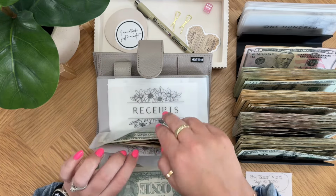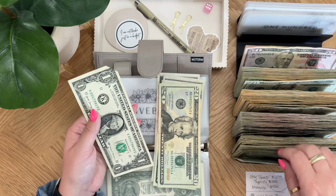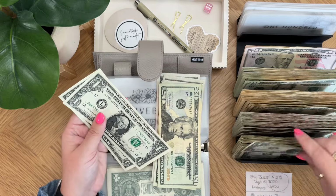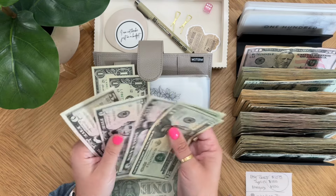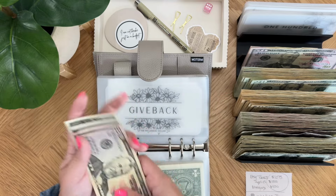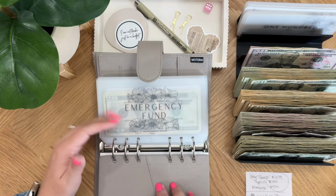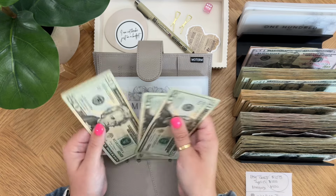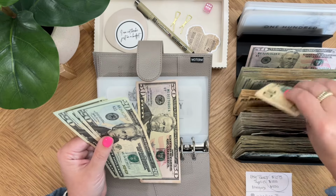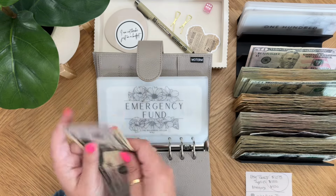And then let's see, give back. I did not pull money from here. So 20, 40, 45, 50, 55, 56, 57. Oh my God, look at that one. We are getting rid of that one. And you know what? We'll get rid of this other one too because I've got better ones. So, okay. So there's the two. 20, 40, 45, 50. Let's do a 50. So 55, 56, 57. Receipts. Emergency fund has 20, 40, 60. So we can do a 50 and a nice 10. I know I have them in here. There we go. So 50 and 60.